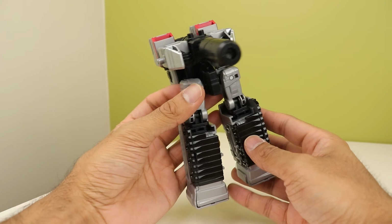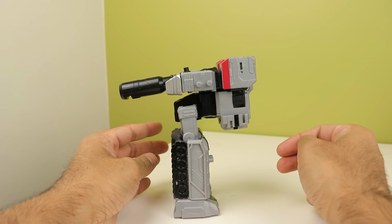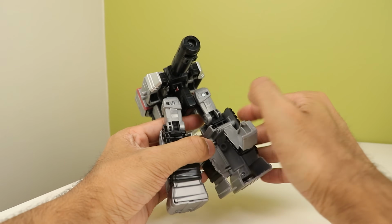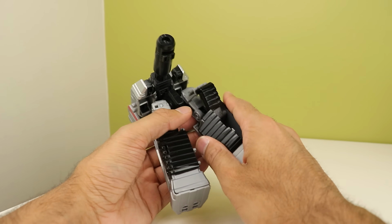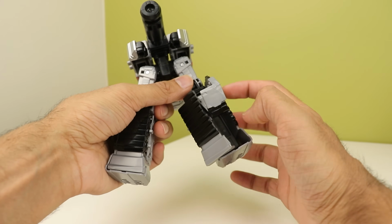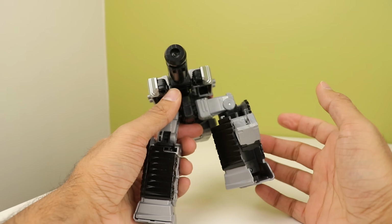Now this is where it becomes a little interesting. First of all, you have walking tank mode. You have Metal Gear / TRF thing. But you want to open this section up and fold this out. And then you want to take this entire thigh piece, or this shin piece, sorry, rotate it 90 degrees, bend it down, and bring this around like that.